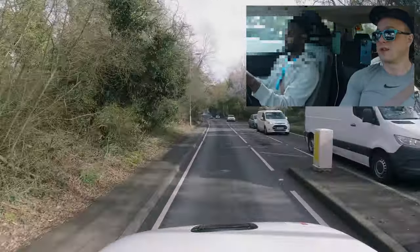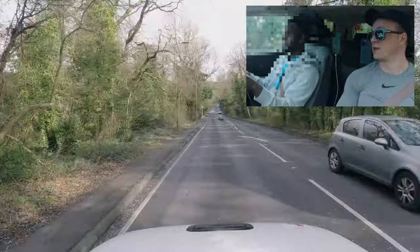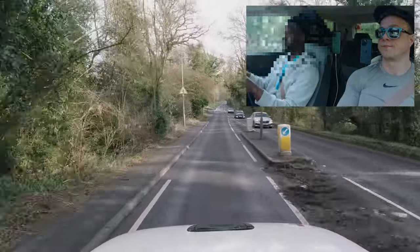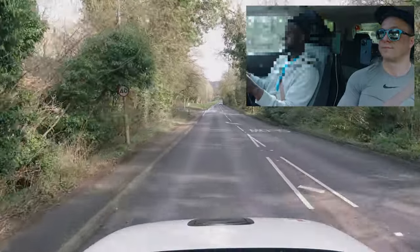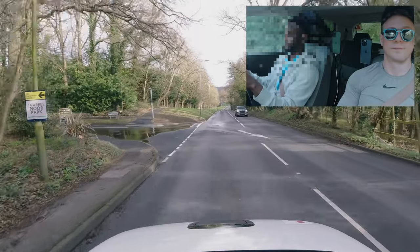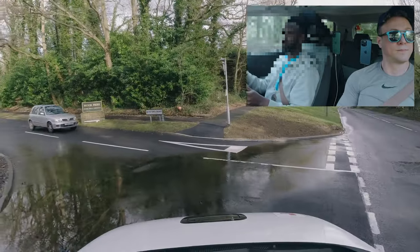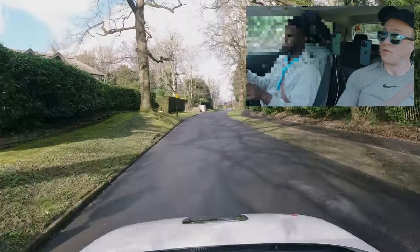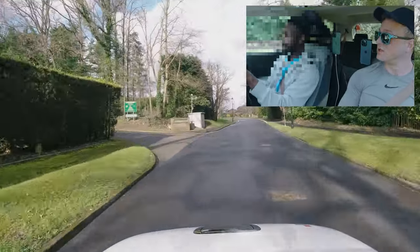Okay, I'm going to ask you to take the next road on the left. You can see it from here. I'd like us to take the next road on the left. That's a nice, comfortable left turn. Well done.